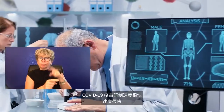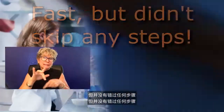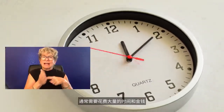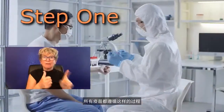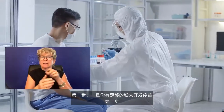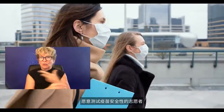The COVID-19 vaccination was fast, but it didn't skip any steps. Creating a new vaccine often takes a lot of time and money. Here is the process that all vaccines follow. Step 1. Once you have enough money to develop a vaccine, you have to find volunteers who are willing to test the safety of the vaccine.